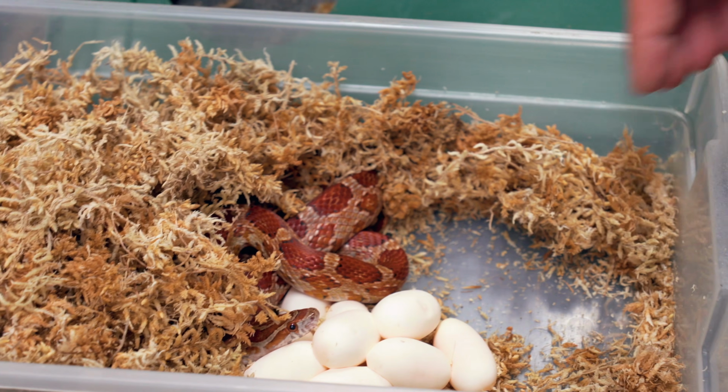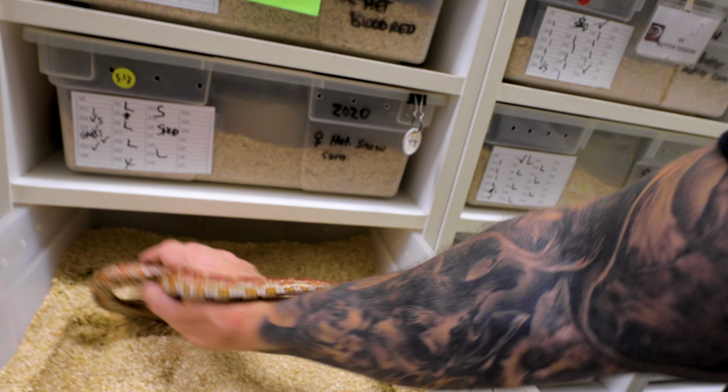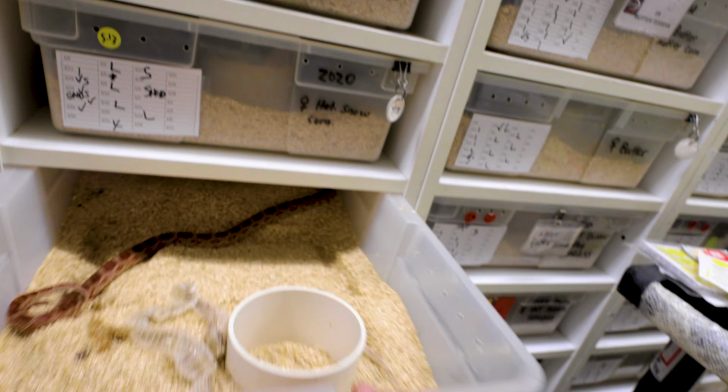And look at that, a beautiful clutch of eggs too. Whoo doggy. That is the way you want to start your colubrid egg collecting for the day for sure. So we're just going to put Mama back there. As always, we clean her cage. We give her fresh water.